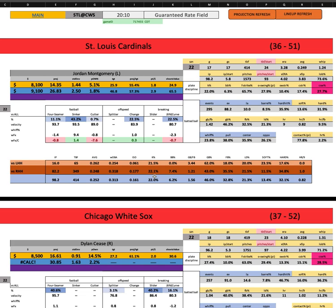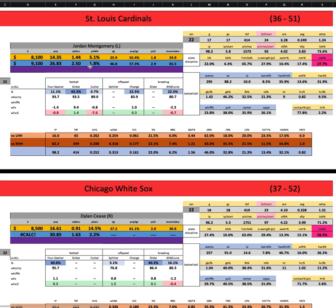Lars is back and healthy. He's a very capable left-handed bat in the middle of the lineup, as is Nolan Gorman. Who knows what they're going to do down at the bottom, whether it's Dylan Carlson or Tommy Edman. Edman may be hurt. Let me check here really quick. Yeah, he is. So it'll probably be Dylan Carlson down at the bottom of the lineup, but that means they're very, very balanced. So it's not my favorite going after the Cardinals here.